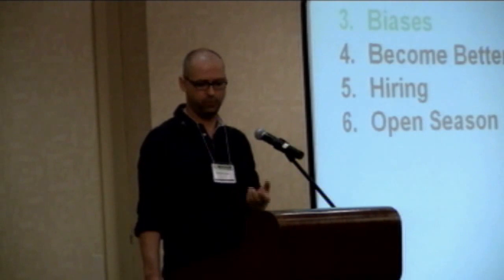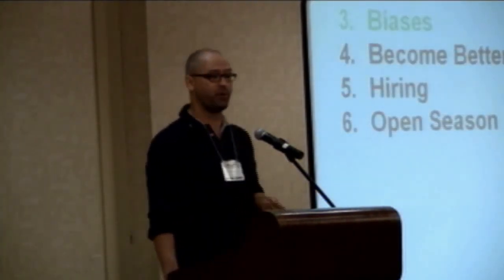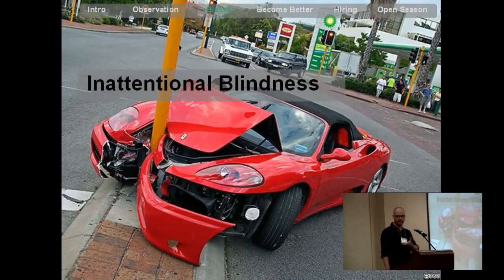That's strange. Okay, whatever. There are some biases that prevent us from observing well. One of them is inattentional blindness. That's what I said before, that I walk on the street and I just don't pay attention to something. I hit the lamppost, or I guess this Ferrari driver was paying more attention to the power of his engine and then just rammed this post. I find that quite a good example of inattentional blindness.